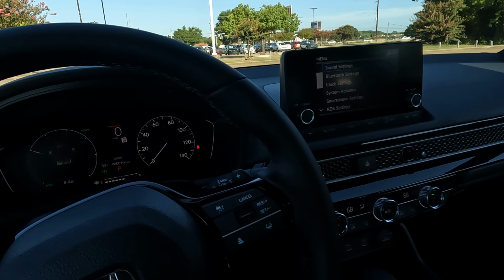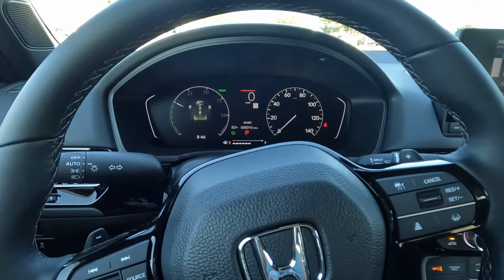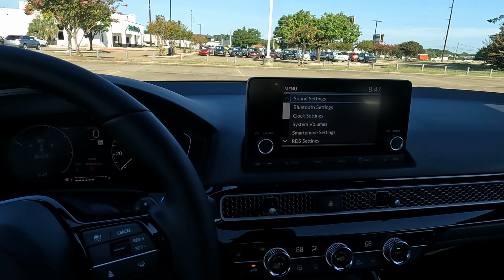Another thing that is different here is something I'm very interested to find out about, because this will be the first 25 Civic Hybrid that I've driven. Honda has retuned the suspension. Let's get out on the road and see if I can tell a difference.